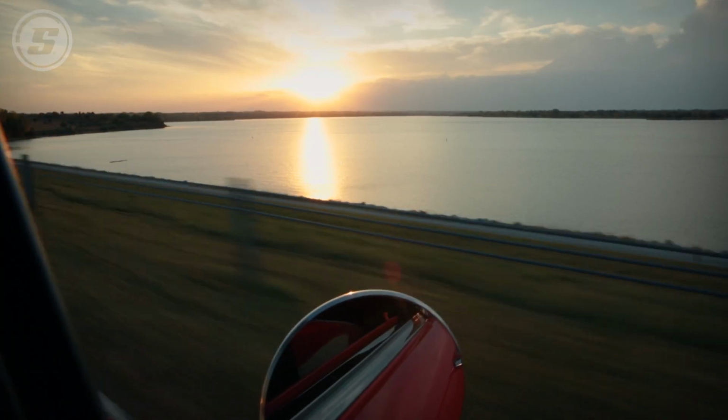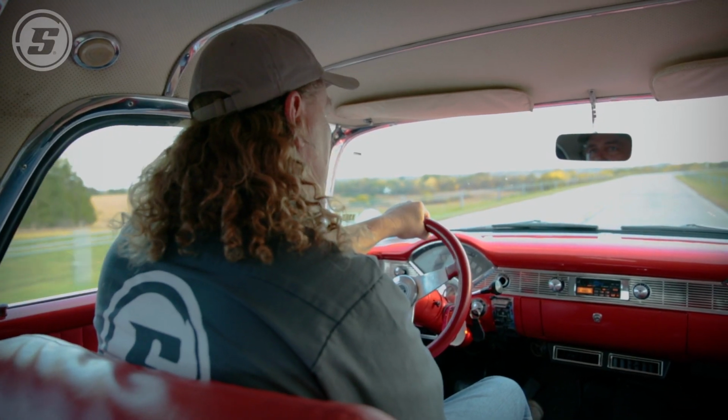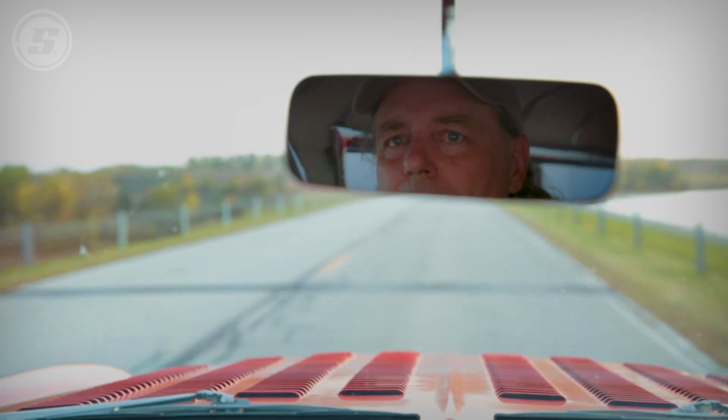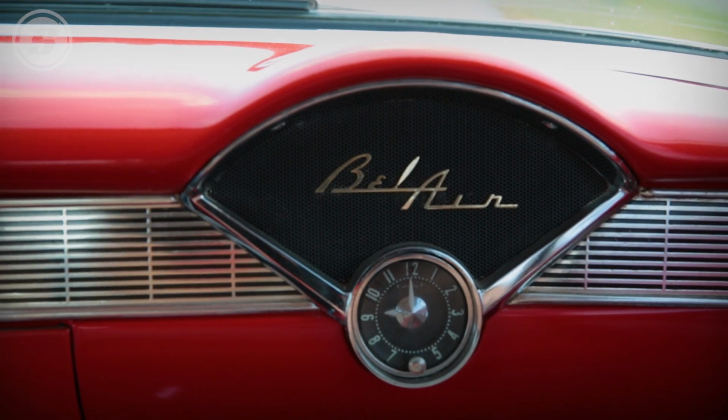When I drive this car, I feel free. You're worried about it because you're driving a car that's kind of hard to replace. But it's fun to drive. It's fun to get the looks from people. When I'm driving a classic, it's just enjoyable. I don't even run the radio. Just listen to the sounds.